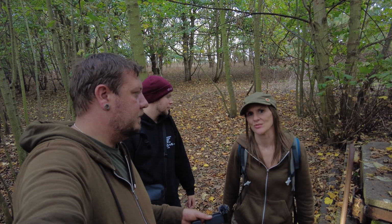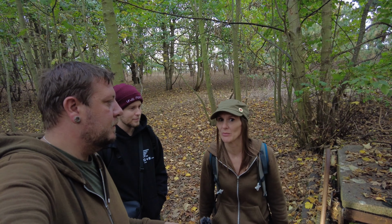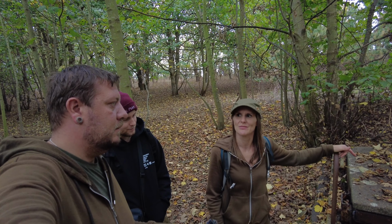So we are at the entrance to the transmitter bunker, one of 2, the other one being the receiver bunker, which we haven't found yet, but we might if we can. And the main entrance down to this bunker is just here. And if we spin round in a minute, we'll take you for a little look.